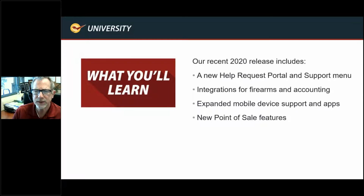We've actually made an improvement to the help request portal as well, so we can consolidate your requests for help. When you use the help request portal, which we highly recommend because you're going to get the best response from that, it takes all kinds of information from your system and passes it over to us. We don't have to ask you what version you're on, what operating system you're on, what your hardware consists of. We're going to have that information because it comes down when you send in a help request. That information helps us with helping you. We'll talk about that more in detail.